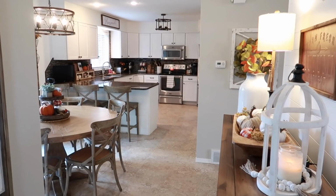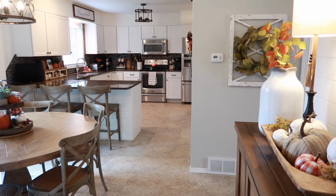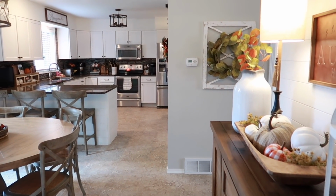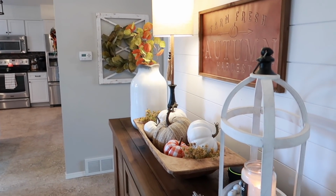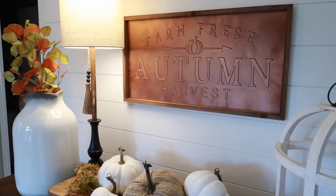I shared all kinds of decorating out in our kitchen area, so if you're looking for links to anything, I encourage you to go back and watch those videos. I linked a lot of things in there, but I went with a bunch of copper as well as orange and green out here.